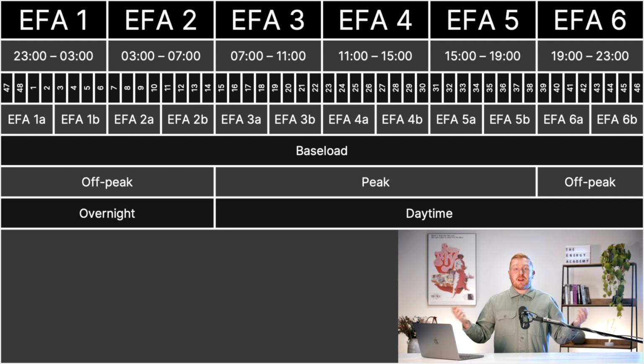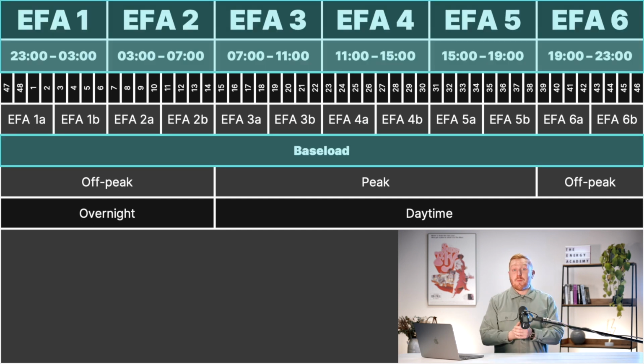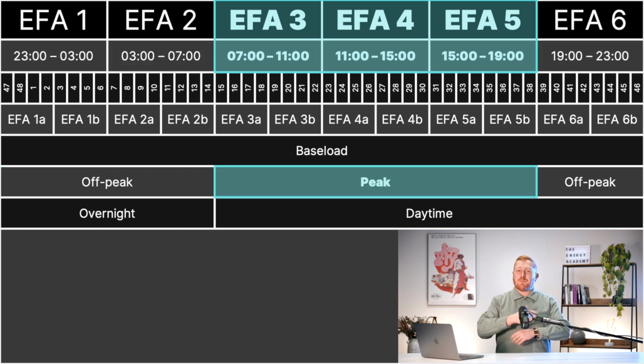Electricity is normally traded in fairly standard time periods, which are named in reference to the EFA day and EFA blocks, those 4-hour chunks. Some important trading products to remember include baseload, which runs through all EFA blocks 24 hours a day with the same volume of electricity traded the whole time, and peak products, which runs from EFA blocks 3, 4 and 5 on weekdays.